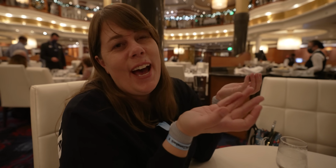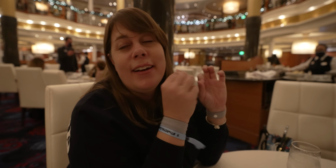And I'm wondering if that's because this is a little bit bigger of a ship as opposed to the Disney Wonder, which is way smaller. I don't know. Or we were in a hurricane last time. Either way, I think it was the hurricane. Yeah. I'm pleasantly surprised. I was a little bit nervous coming on this cruise. But so far, so good.